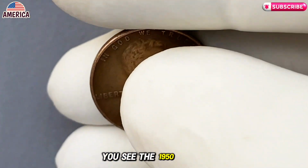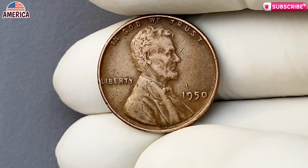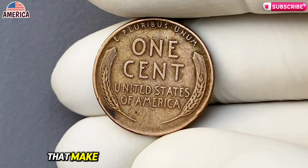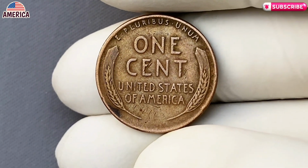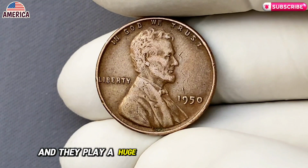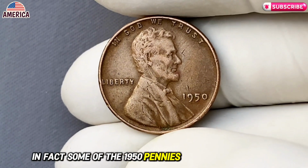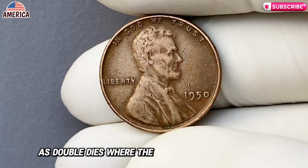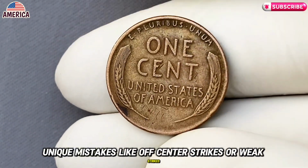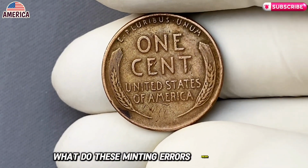You see, the 1950 penny was minted during a time when the US Mint was still using traditional methods. These methods weren't as precise as today's technology, which resulted in some errors that make the 1950 penny even more valuable. Minting errors are one of the most exciting aspects of coin collecting, and they play a huge role in determining a coin's worth. In fact, some of the 1950 pennies contain errors such as double dies, where the coin's design was struck twice, or even more unique mistakes like off-center strikes or weak strikes, which create coins that look different from standard ones. So, what do these minting errors mean for you?